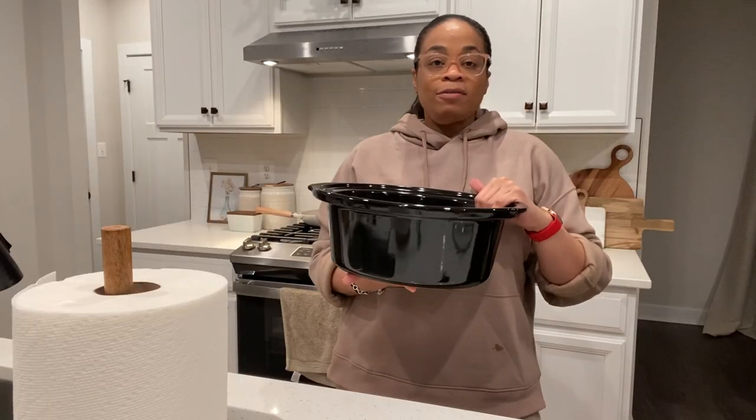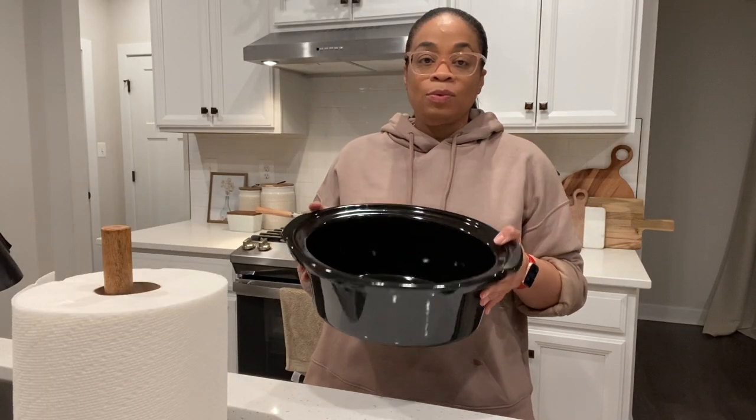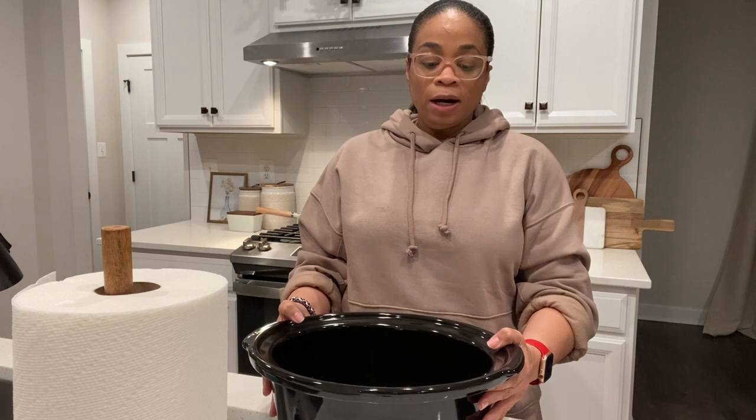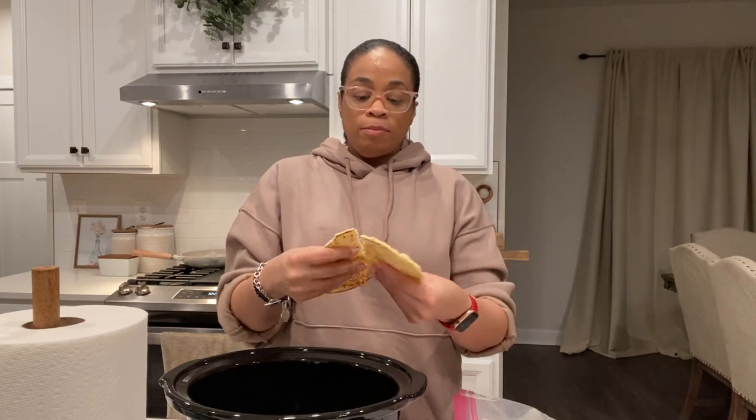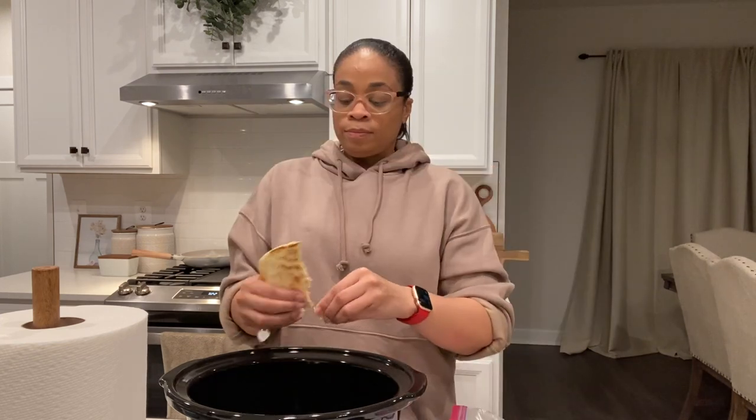So now that we have our bowl cleaned, we're gonna get started and start putting our items inside the bowl here. Got my naan bread here. Naan bread smells so good. It's like a garlic butter flavor naan bread.